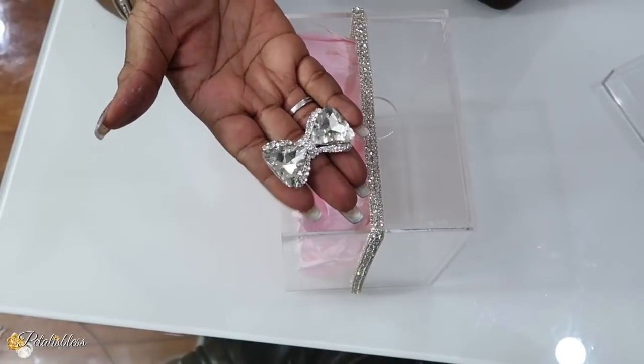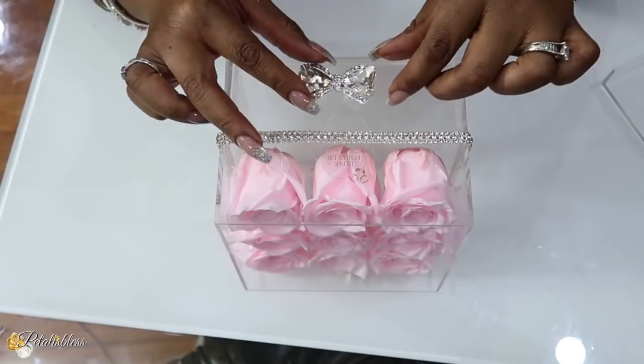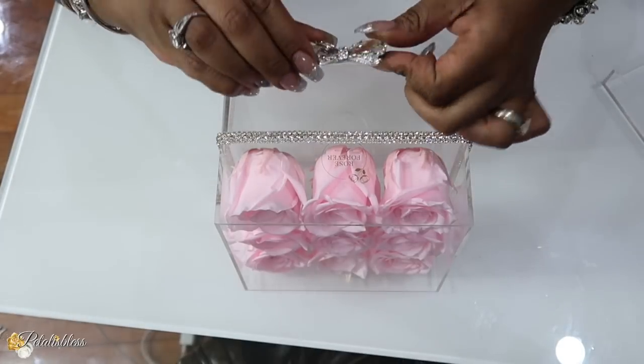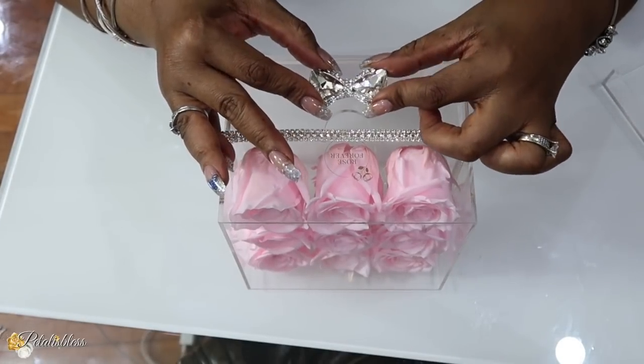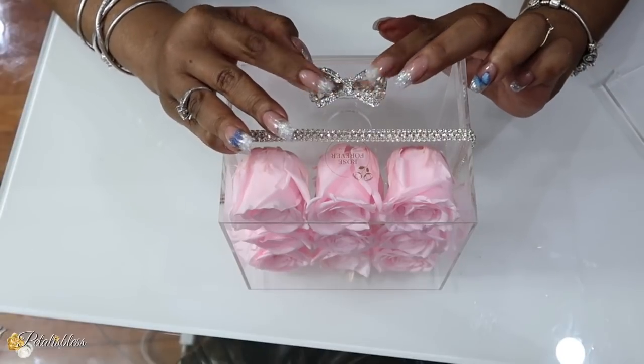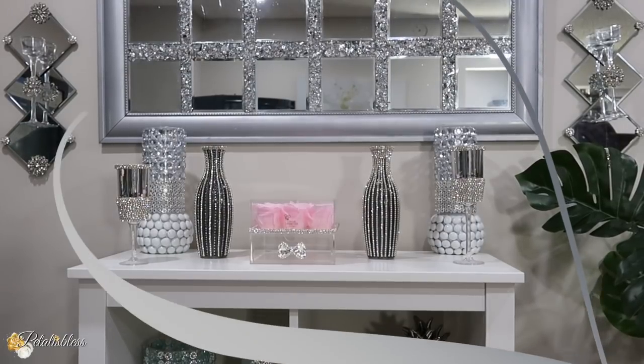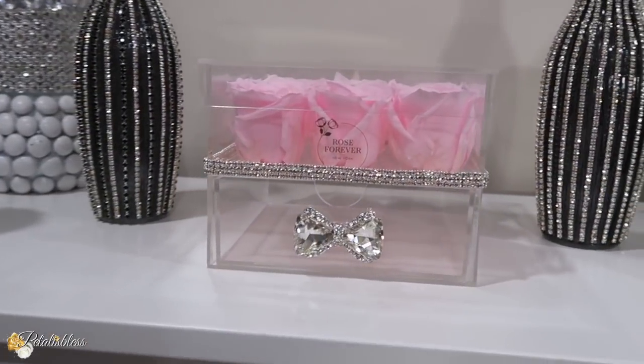And now I'll be using this gem here, and I'll be placing it onto the drawer part of our box, just using some hot glue. And place it down, quick and easy. That's all. And voila, look at our box. Look at the box. I think it looks absolutely beautiful.